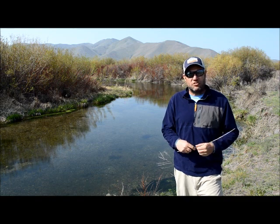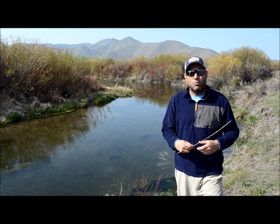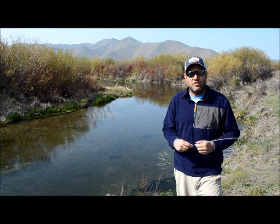The brown drakes are kind of at the top end of what they're doing. When they get up here into the Willows, you will find them all the way to Highway 20. This is one of the last main access points you can get on this hatch.